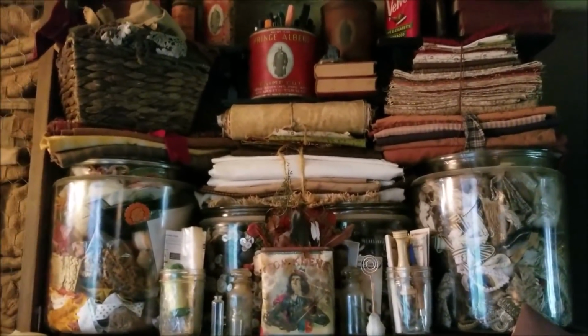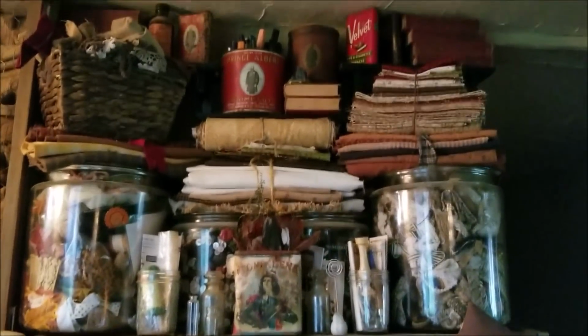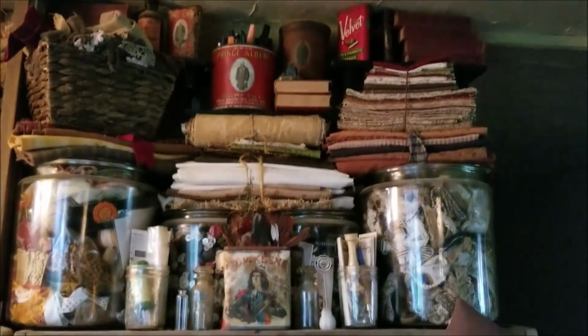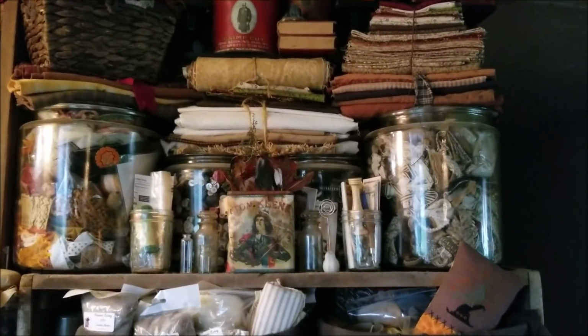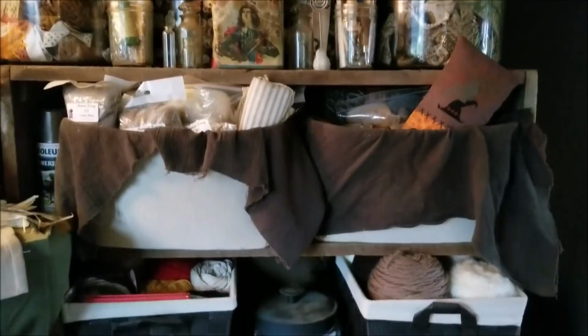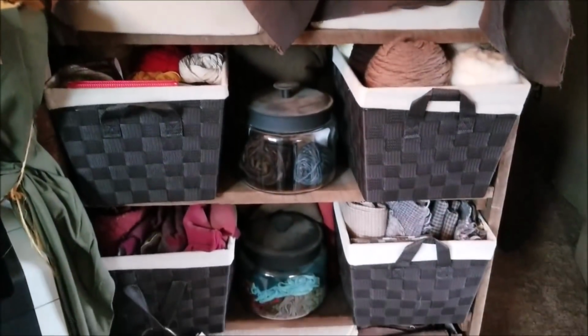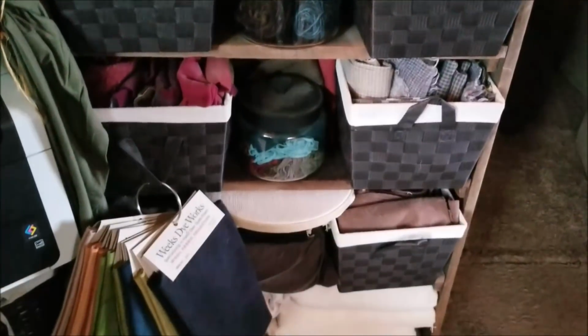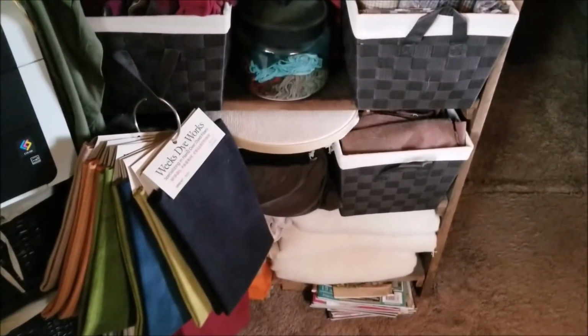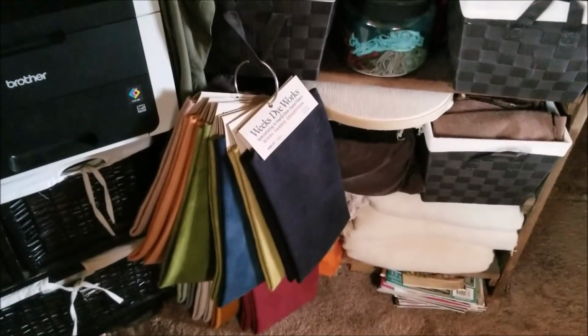Someone wanted a tour. Oh, Audrey Stitchywitch wanted to dig into the cubbies. Jars of embellishments, and we've got fabrics and grandma's buttons, and then we have wool roving and wool and threads and yarns for hooking. More wool, more wool, more wool, fabrics and backings. Look at that. Brand new. That'll be on my site soon.